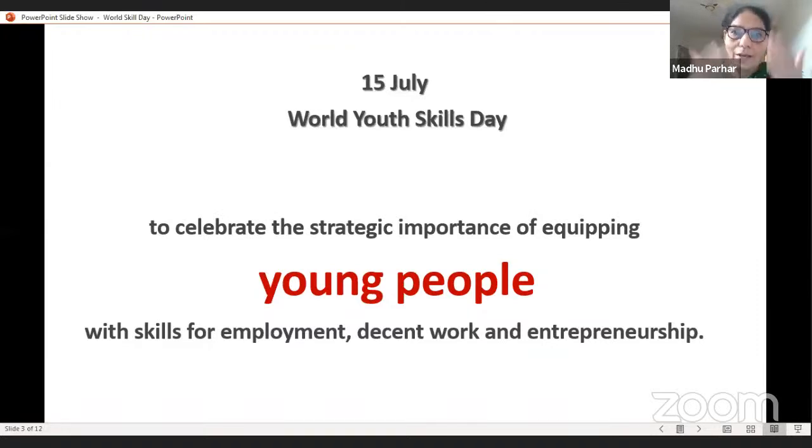And according to the UN, it is a quote from the UN, because the UN only has given 15 July as the World Youth Skills Day. And what they said, why we are celebrating this Youth Skills Day, is to celebrate the strategic importance of equipping young people, highlighted in red, with skills for employment, decent work, and entrepreneurship. So my emphasis, or all of us, we need to think about the young people. So if we talk about young people, what is the definition of young people?